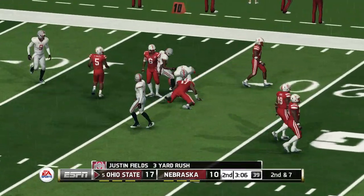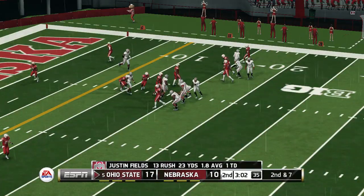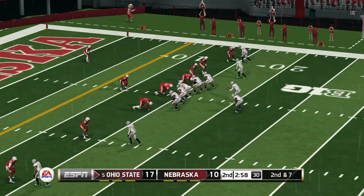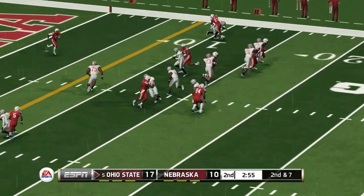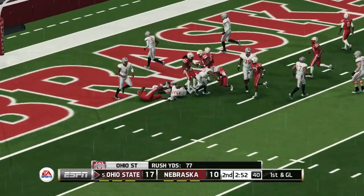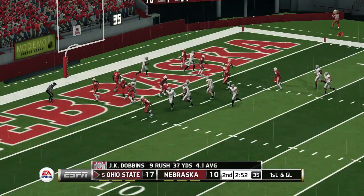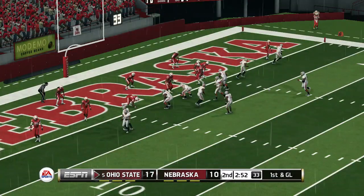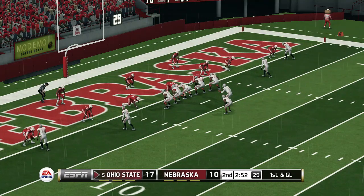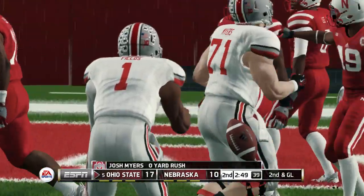He makes it to the 15-yard line. The 10. Huge play, and it's going to be first and goal. Gain of 15 yards. That makes it first and goal. Tackle made just outside the goal line.